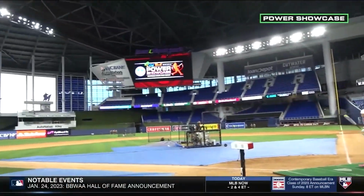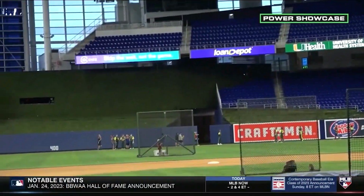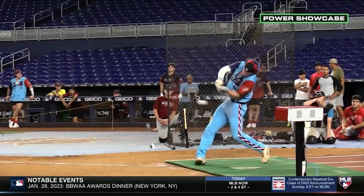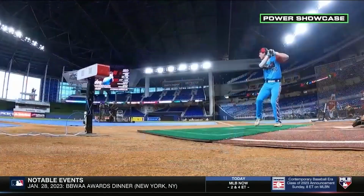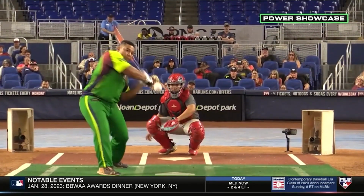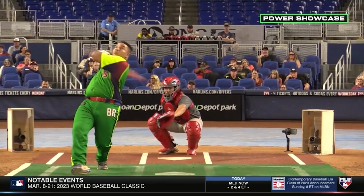Right, welcome back. The Power Showcase is an annual event at Marlins Park that showcases the top power bats at the amateur level. Let that ball jump off. I mean, the skill set that these kids have, it is so much fun to watch these kids swing the bat. And the president and CEO of Power Showcase is our friend Brian Domenico, who joins us every year on the stove to talk about the event.